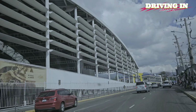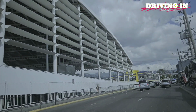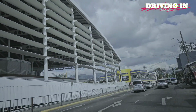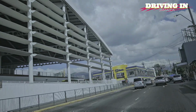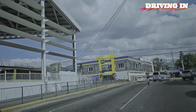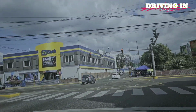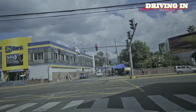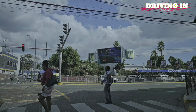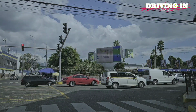Today we are driving through Halfway Tree and we are going to talk to you about the JUTC using emergency procurement to repair buses for hill routes. So apparently there are special buses that the JUTC brings in to go up the hills, to ply the hill routes. And these buses need parts. They are parked and they need parts.